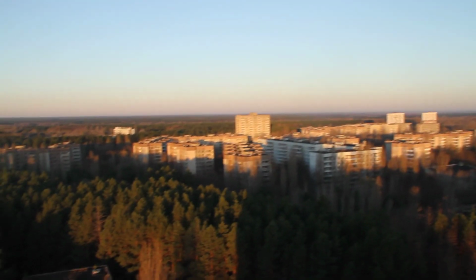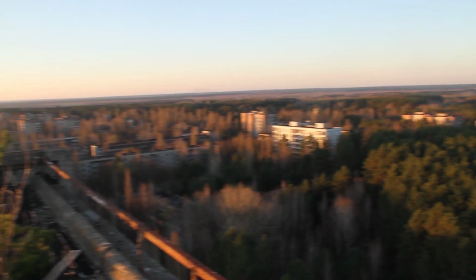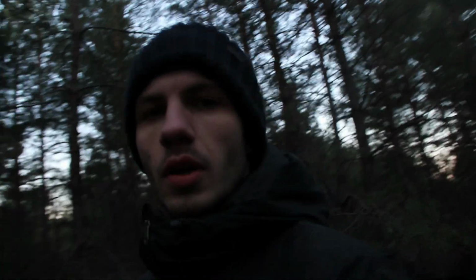Get to see the sheer scale of Pripyat and the Chernobyl zone. So last night we snuck into the Chernobyl Exclusion Zone.